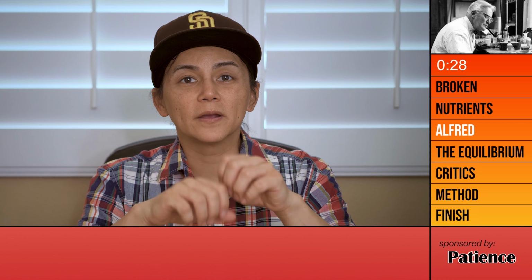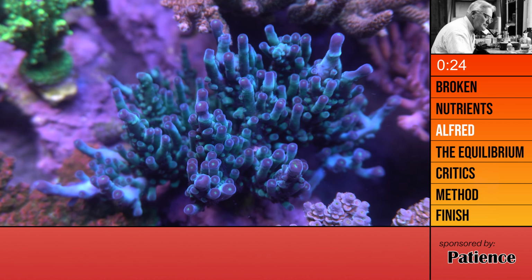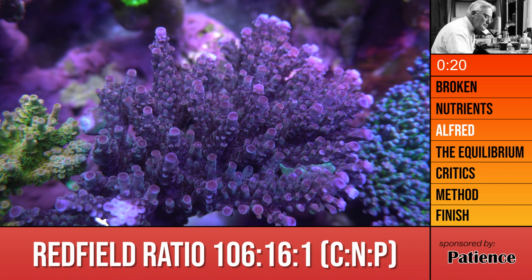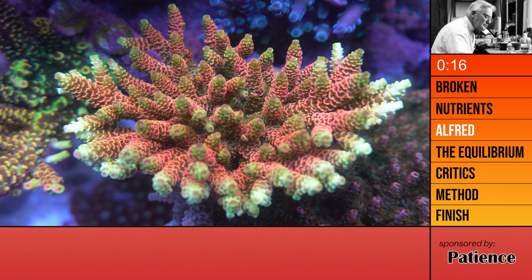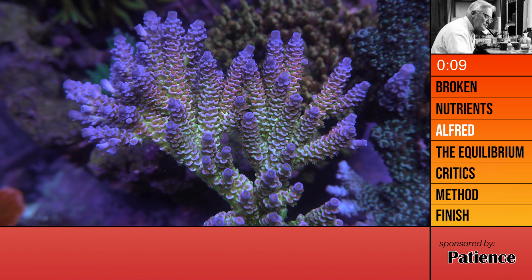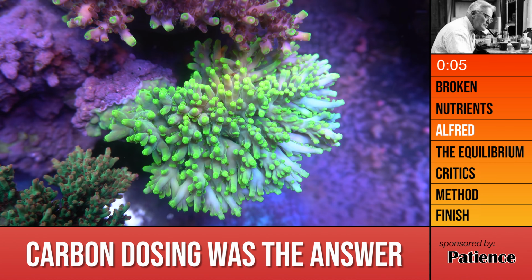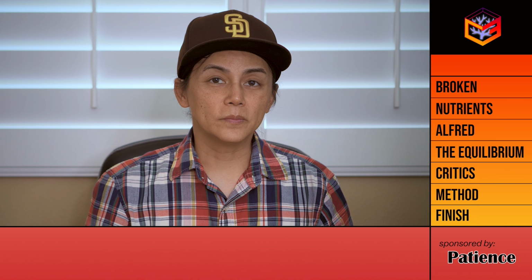But there's actually a bigger problem with our discussion. Nobody talks about carbon. We can debate the other two ad nauseum, but we ignore carbon. Anyway, with this in mind, about a year ago, I started dosing vodka. And let me tell you, there is no doubt in my mind that carbon dosing restored my corals to their earlier form. Growth resumed in stalled out colonies, and even corals that never budged started to grow. Colors have also returned to normal.